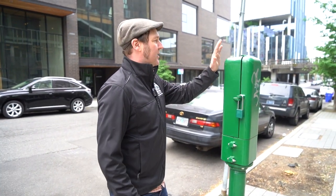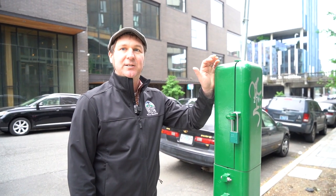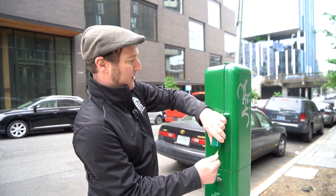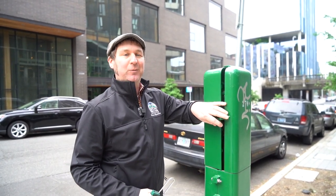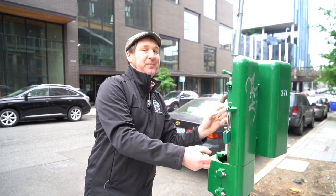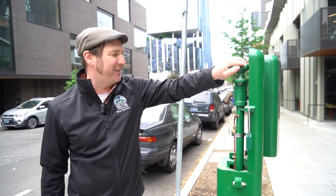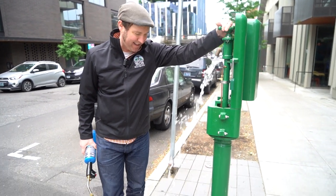So this is one of our water quality sample stations that we use to take samples and monitor water quality. We have over 270 of them out in our distribution system. And a little sampler's tip for these ergonomic things, put a bucket on the bottom so your feet don't get soaked. Like that.